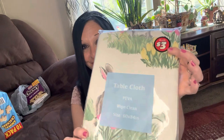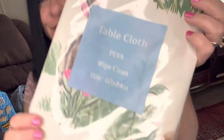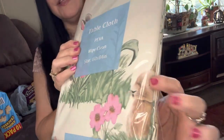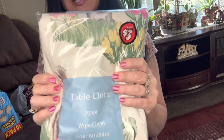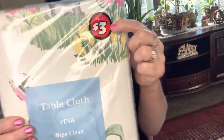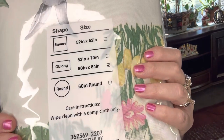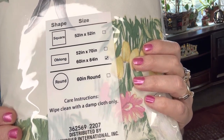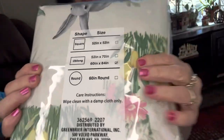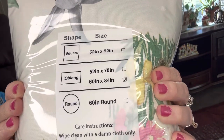This is my last item, and I got this out of the Dollar Tree Plus aisle. It was $3, and it has all these cute little gray and brown bunnies on it, and it is a vinyl tablecloth. But I know that these cost more than $3 at Walmart. And look at this size. It's a 60 by 84 oblong. See, they're check marked on the back. And here's the sizes that they come in.